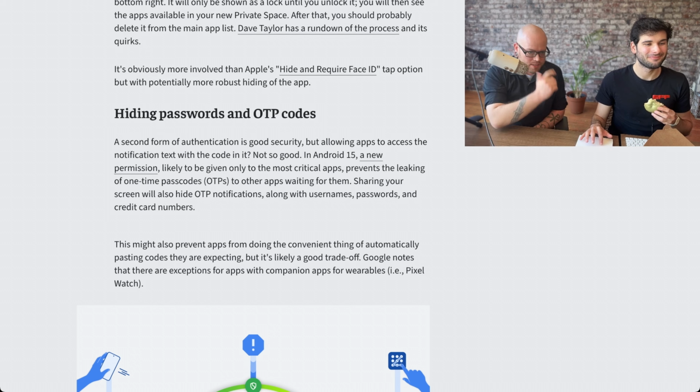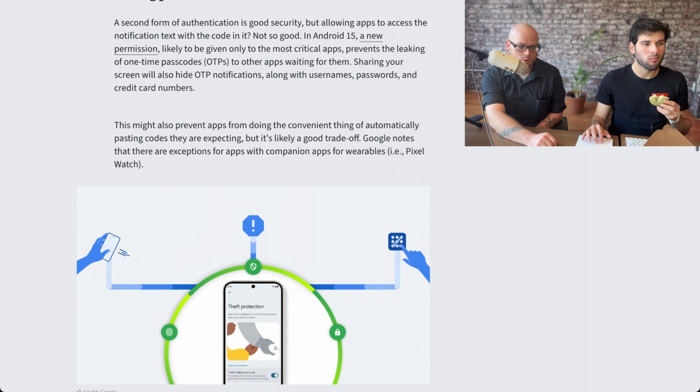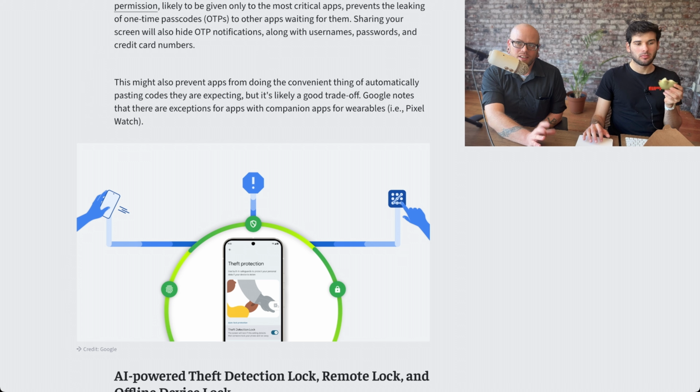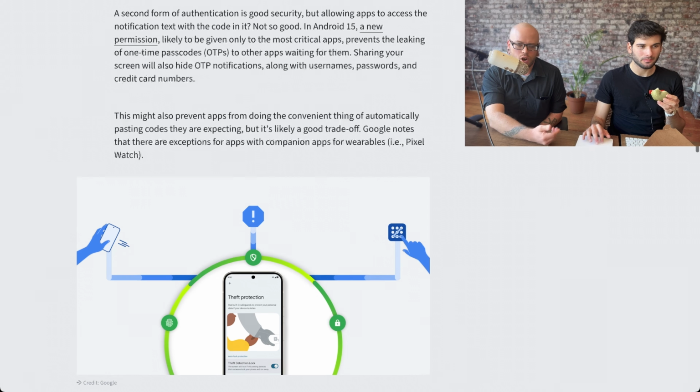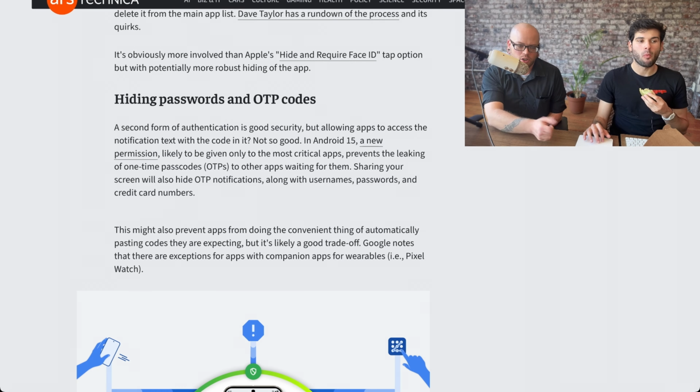The next one is a new permission likely to be given only to the most critical of apps, which prevents the leaking of one-time passcodes to other apps waiting for them. And I believe, if I remember correctly, the way they describe that is a lot of the time when you log in on your phone, you can choose to autofill from Bitwarden or whatever your password manager of choice is, and it'll automatically copy.